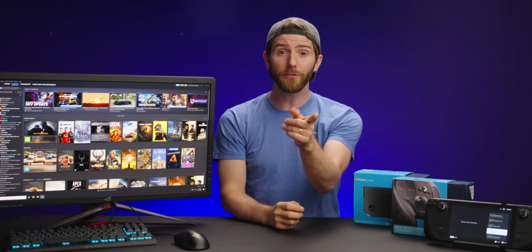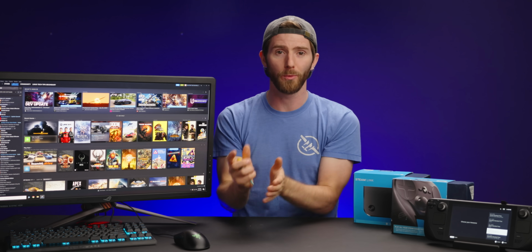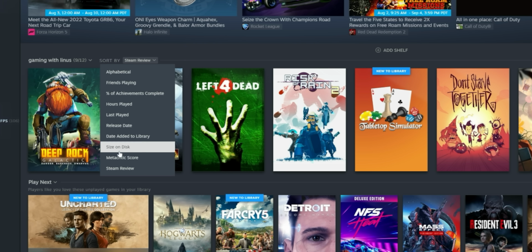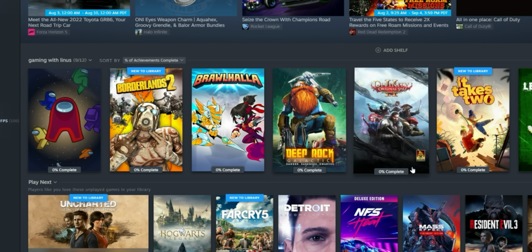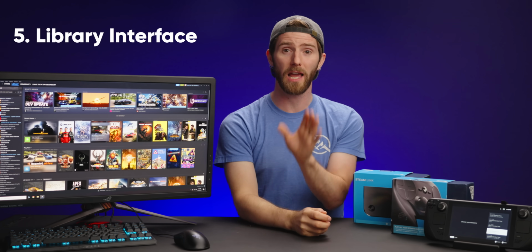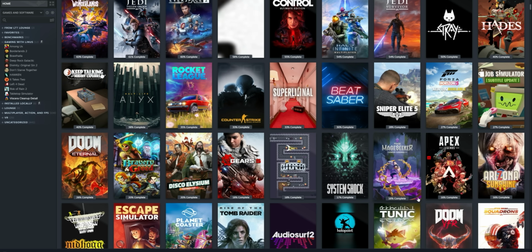Dynamic collections are also available as a shelf that we can select and organize on the library home screen. We can also sort our shelves, by the way, by Steam reviews, Metacritic scores, and achievements completed, which we have some work to do on those. But not till later. First, there's a bunch more stuff I want to mention about the library. Let's just pull up the all games shelf and, ooh.